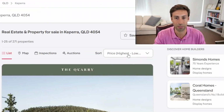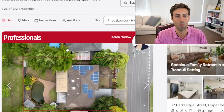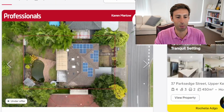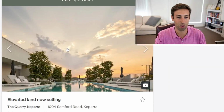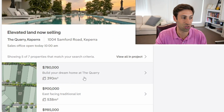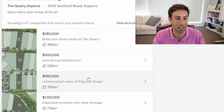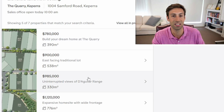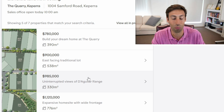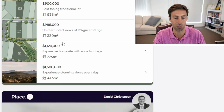Now we can sort from, and I'm going to do this, we can sort from price lowest to highest. Okay, so now we're going to sort from lowest to highest in Coorparoo. So there's no price on this, but it's under offer. And we've got lowest being probably 780,000. That's just for a block of land. By the time you build a house on that, minimum house cost will be 400,000 to 500,000. So you're looking at a 1.3, $1.4 million house at least on a 390 square meter block of land.